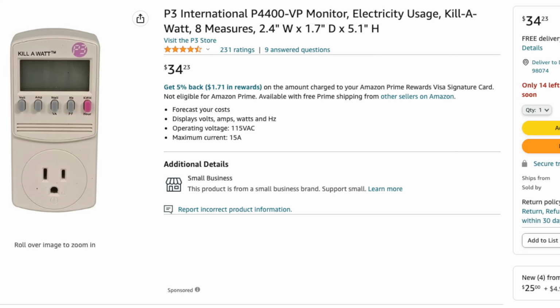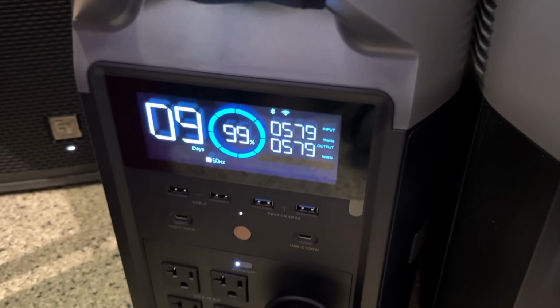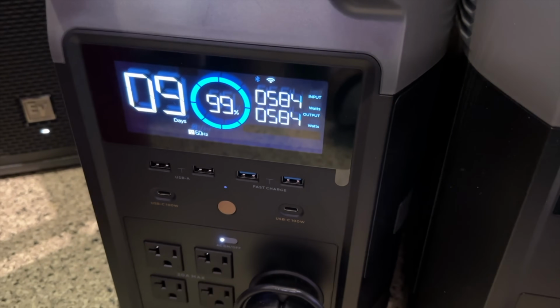Now, everybody should have a couple of these handy devices, and I'll put a link to one in the video description in case you've been alive this long and somehow survived without one. The meter plugs in between your cord and the wall outlet and tells you a great deal of information about the load you're demanding and the quality of the power signal. In my case, I use the meter that's built into my big Delta Pro lithium backup system, which we'll talk more about later.